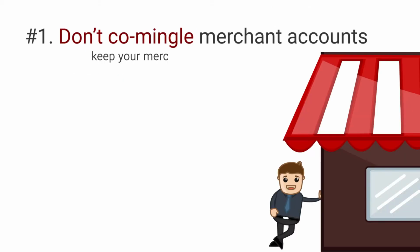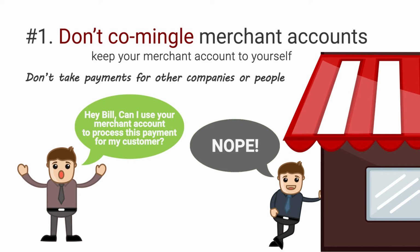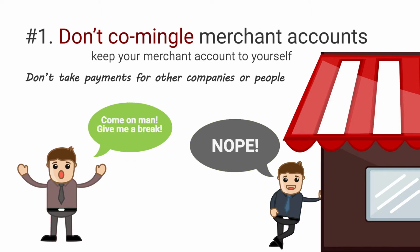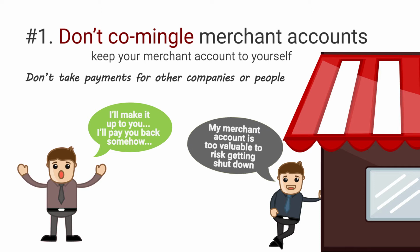Number one, don't co-mingle merchant account funds. Don't ever take payments for services or products that are not offered directly by your company. So don't take payments for a friend or another company. Don't co-mingle merchant accounts in any way, shape, or form. The reason is simply because each merchant account is underwritten based on a series of criteria largely related to risk as the bank sees it. And if you're accepting payments for something else that the bank doesn't know about or the merchant services provider doesn't know about, it's a way that you could actually get your merchant account shut down.